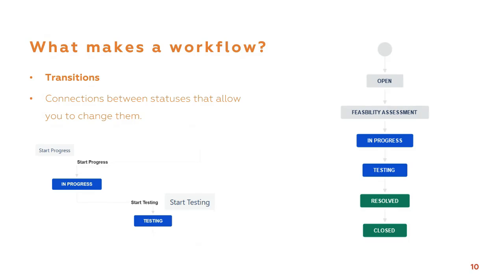Transitions are links that connect statuses together. In a workflow diagram, these are the arrows pointing from one status to another that tell you which status can go into another status. We have an example with a transition from in progress to start testing. They also have names like start progress or start testing.